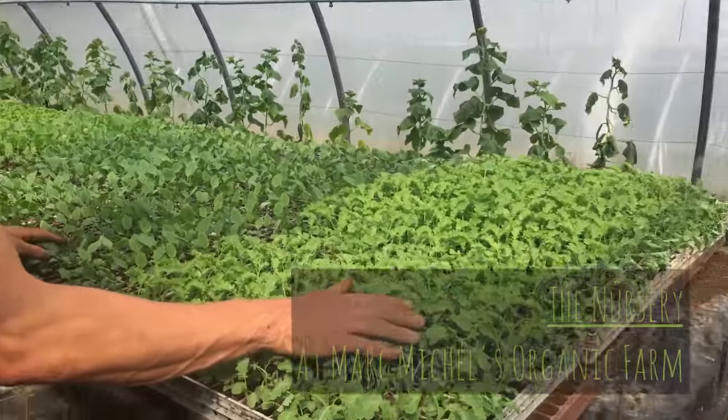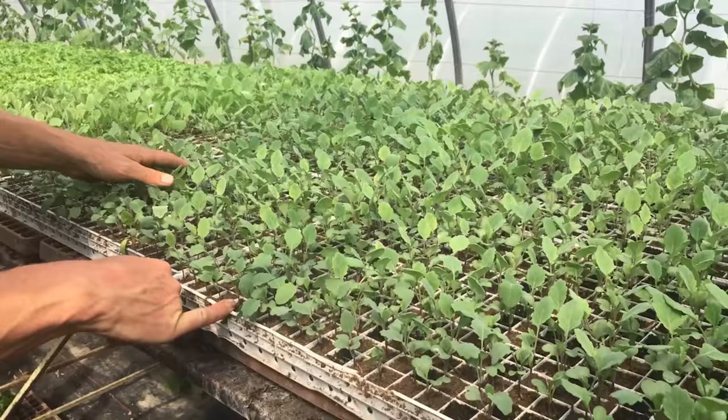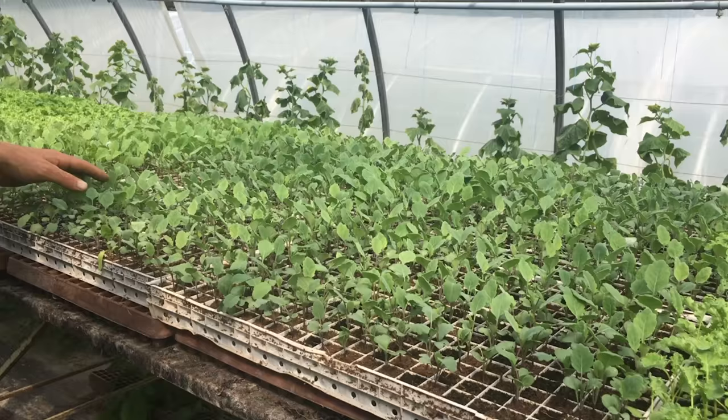Succession of the next crop of kale. Kale. This one is purple sprouting broccoli. Now, again, life cycle. Sown 4 weeks ago, will be planted next week, will only be ready in March. So there's a huge amount of time goes into each crop. Yeah. More kale.